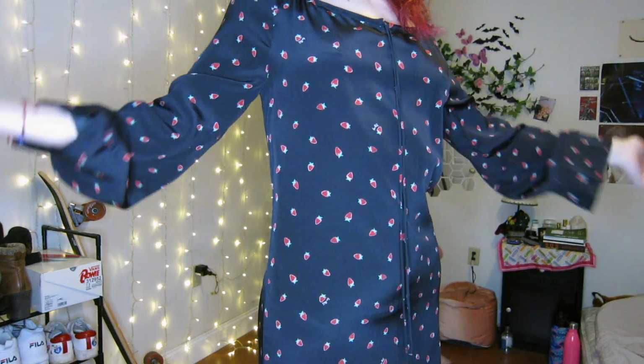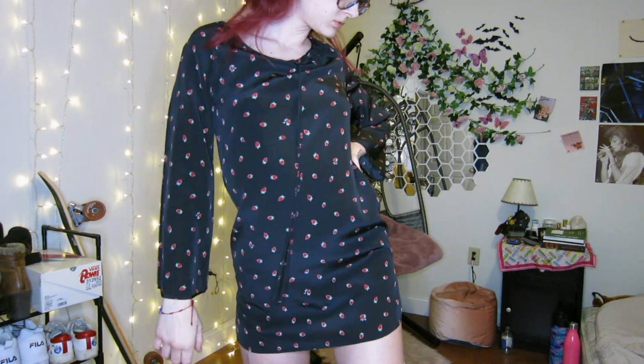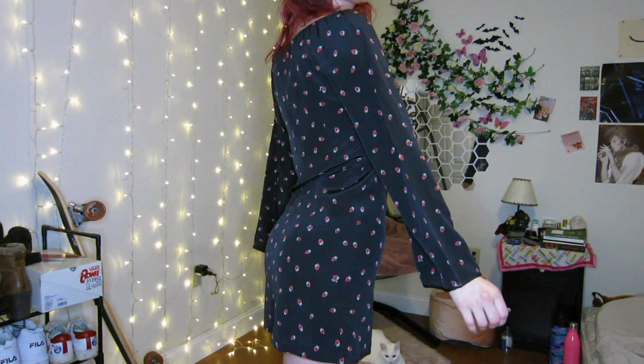Theoretically, I could alter it, but I'm probably not going to bother with that. I think I'm just going to wear it with tights so that even if you see my butt a little bit, it's going to be fine because I really like the way I look in it anyway. You'll see in the footage. You're going to see and be like, okay, I know what she's talking about.